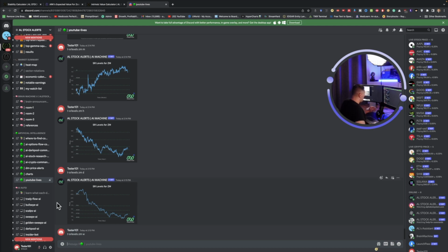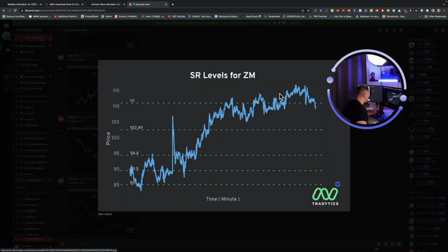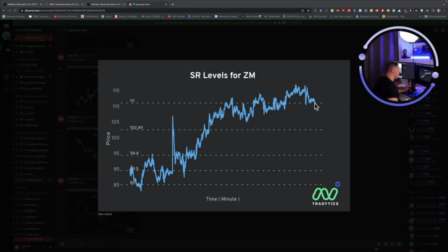So this basically is our artificial intelligence technology, which pre-graphs support and resistance lines. We can see that we broke a level of support here. The next level of support is around $102.